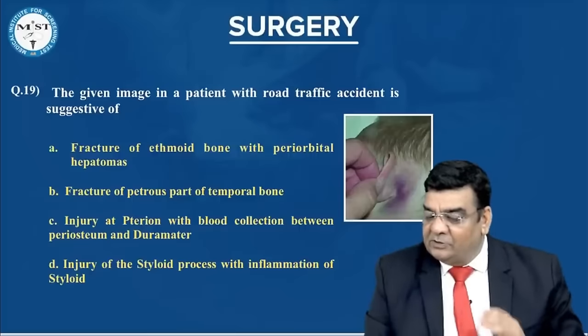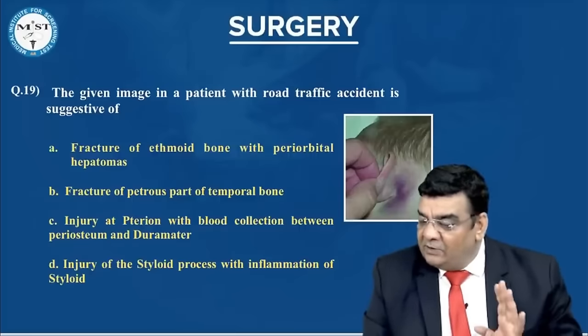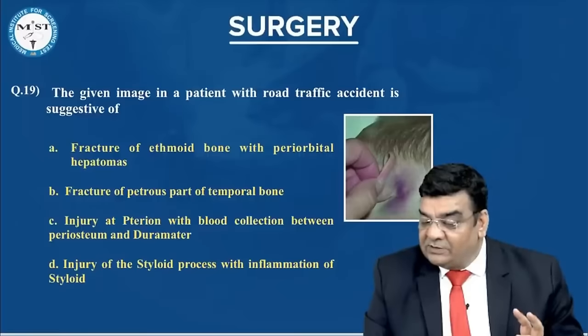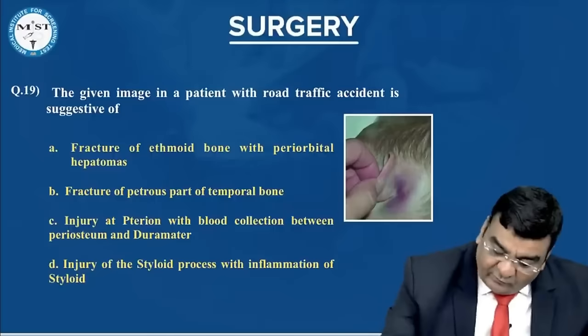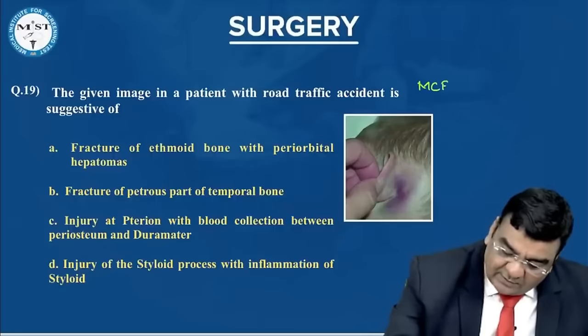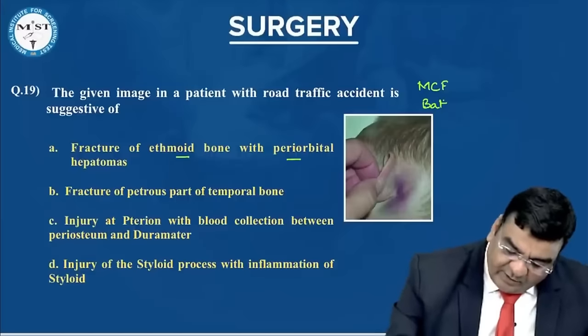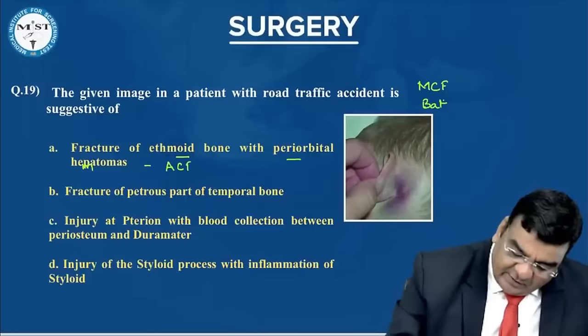Perfect, beta. Pratyusha, yes, it's fracture of middle cranial fossa, it is Battle sign. All of you are absolutely right. Mastoid bruising, brownish discoloration of the mastoid. That's right. So we have to focus on middle cranial fossa, Battle sign story. Fracture of ethmoid bone and periorbital hematomas is actually anterior cranial fossa fracture where we find raccoon eyes.